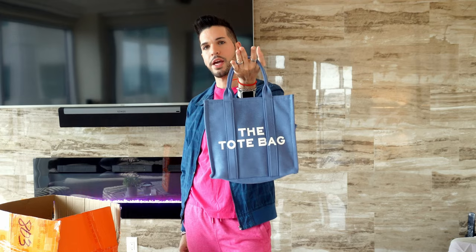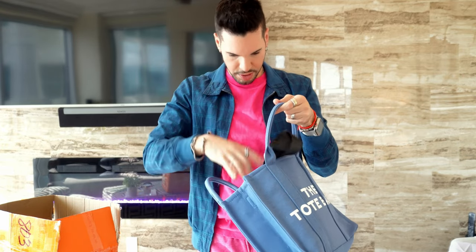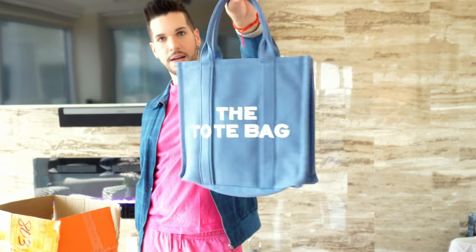I actually have a version of this one. It's a little bit bigger in beige, and I live with it. I love it. I get a lot of compliments. It has a lot of compartments. It comes with a strap, which is always a good thing. And it's pretty deep actually. For the market, maybe for the office. Actually, this would be good for your iPad and things like that.